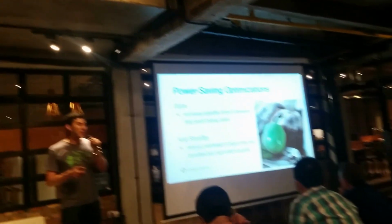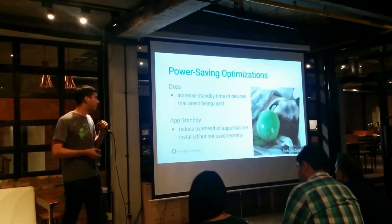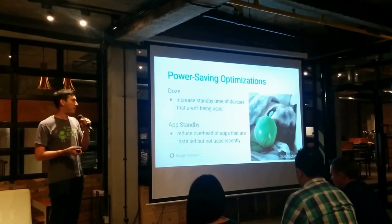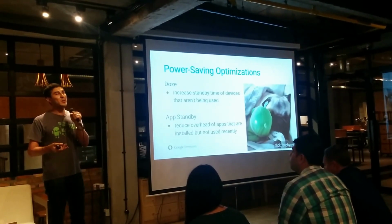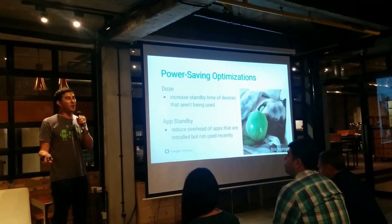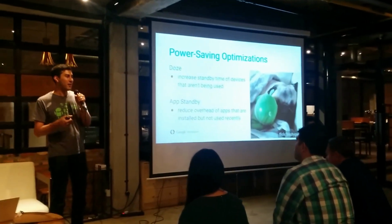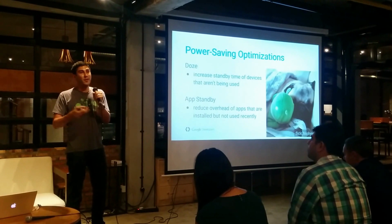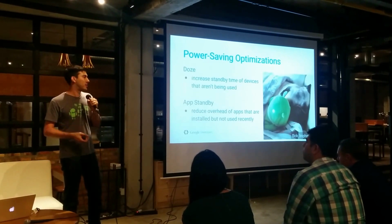Okay, and then the last major change that I want to talk about is some new power-saving optimizations that we put into Android M. There's two initiatives. One is called Doze, one is called App Standby. The goal of Doze is to increase the standby time of devices that haven't been used for a little while. It could be your phone sitting on the table for a bit, or that tablet at home that's sitting on your table while you're at work. The second one is App Standby, and the goal of that is to reduce the overhead of apps that users are not using. They may have installed 50 apps and haven't touched them in months, and we don't want those apps to have a significant battery impact on the device.